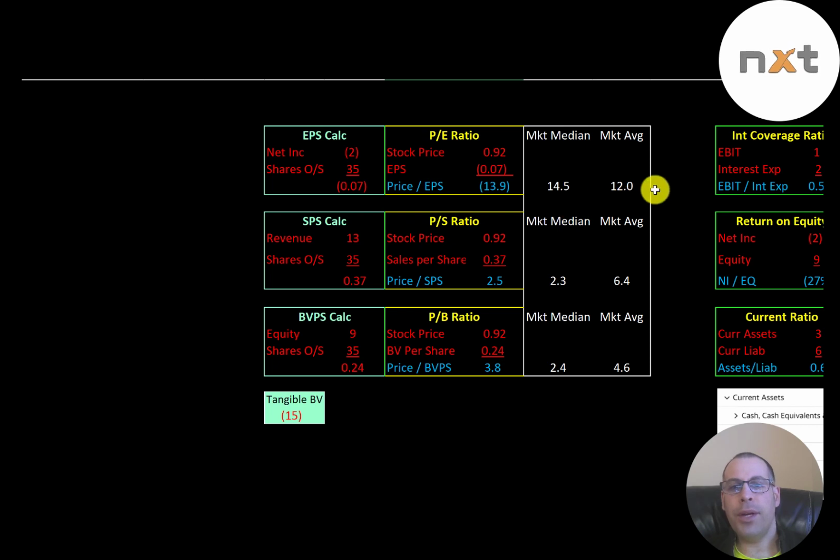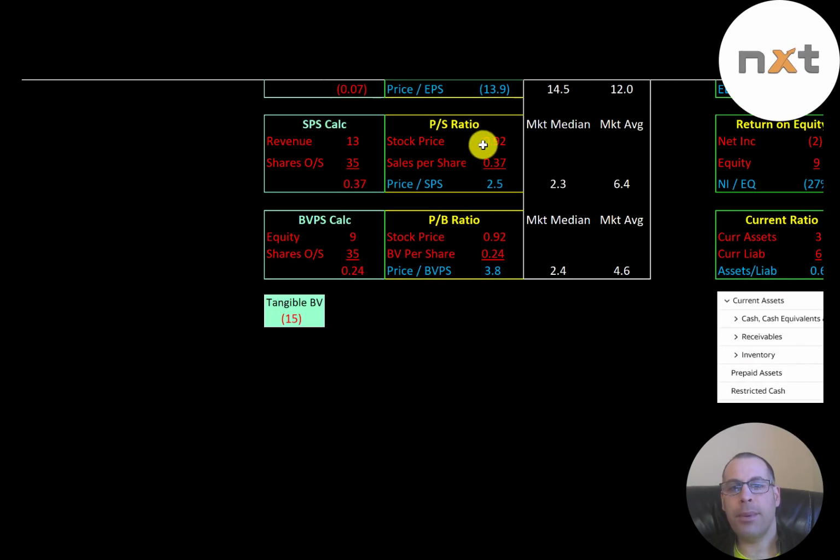Let's look at the financial ratios. The average PE in the market's 12, the median is 14.5. PE is stock price over earnings per share. To calculate earnings per share, that's net income over shares outstanding. They have negative net income, so they have negative PE. Price to sales is stock price over sales per share. They're at 2.5, so they're doing really good in that ratio.